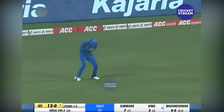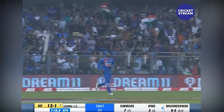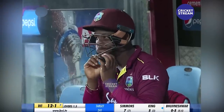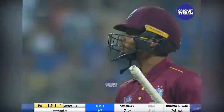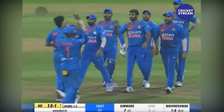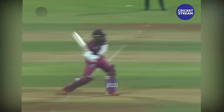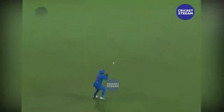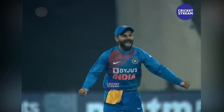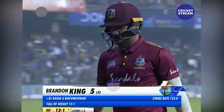That's in the air. Man underneath it, and it's taken. It's KL Rahul. And it's been safely pouched, and a wicket which India needed. And this is brilliant captaincy. This is absolutely brilliant captaincy, because the fielder was moved just for this particular delivery. From third man, it was made deep cover. Magnificent captaincy this by Virat Kohli. And the fielder didn't have to move. Good, but he's also got a wicket. So it's 12 for 1, King gone for 5.